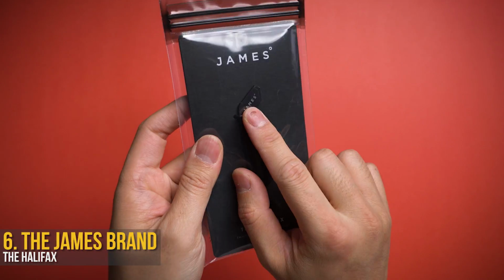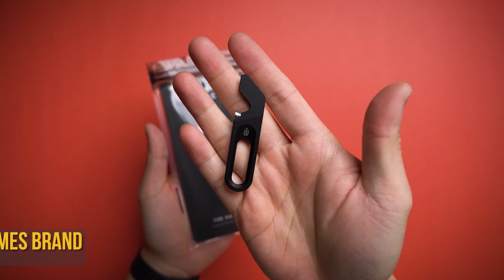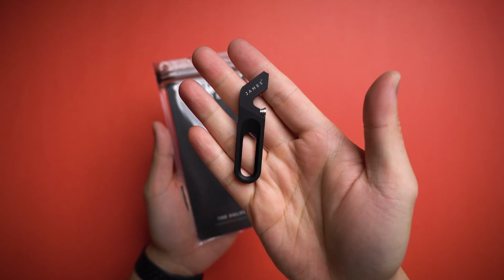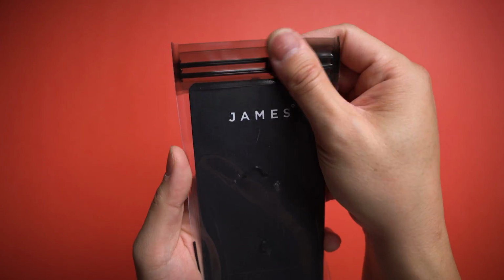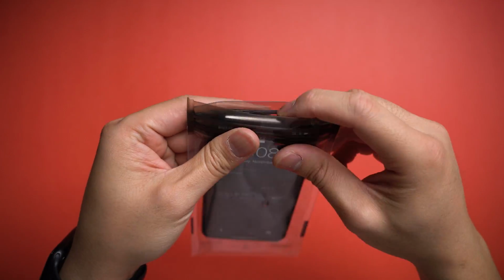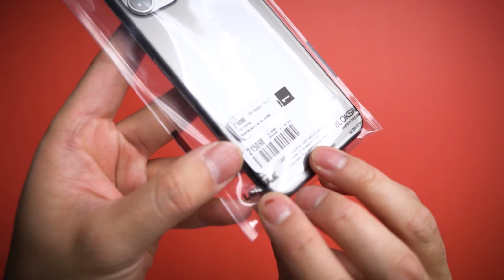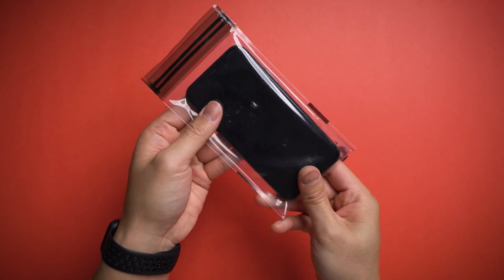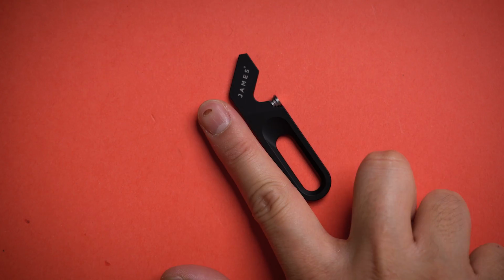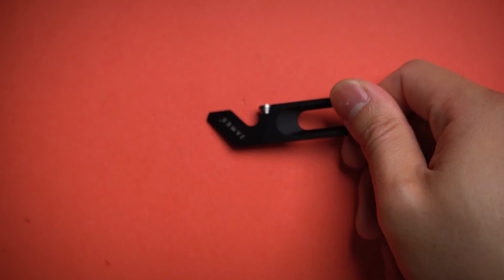Next, a second one from James brand, another mini tool. This is their Halifax, which essentially is the tiniest 5-in-1 tool you can carry on your keychain. But before I even show you that, the packaging it comes in can actually be reused as a water sealed Ziploc bag. Great when you're heading to the beach to keep things dry, or when you hand your phone to your kid so he doesn't drool all over it or something. Onto the tool, this one piece, no moving parts, all blacked out piece of titanium and stainless steel combo is the size of, well, my finger.